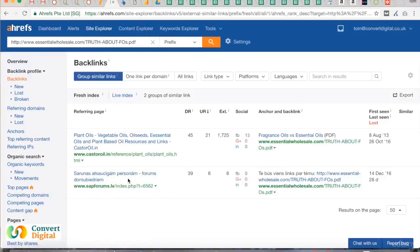Is it going to benefit your SEO, or is it actually maybe going to harm it? And when you're doing that, you've obviously got to use your experience as an SEO to know what a good link and a bad link is. In the meantime, when you're finding these resources, list them as well in a spreadsheet.